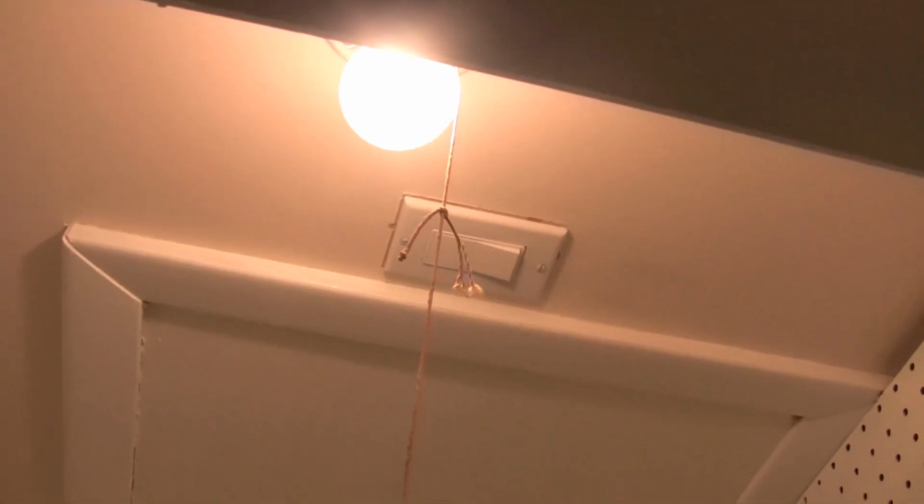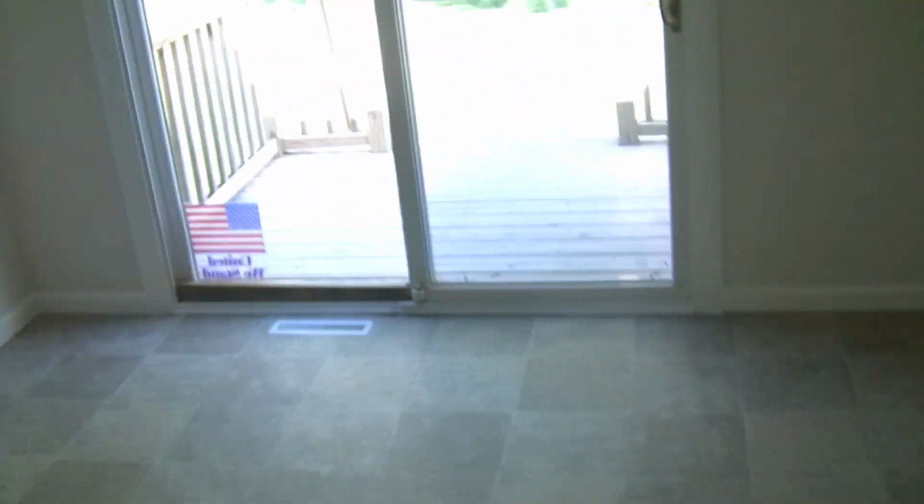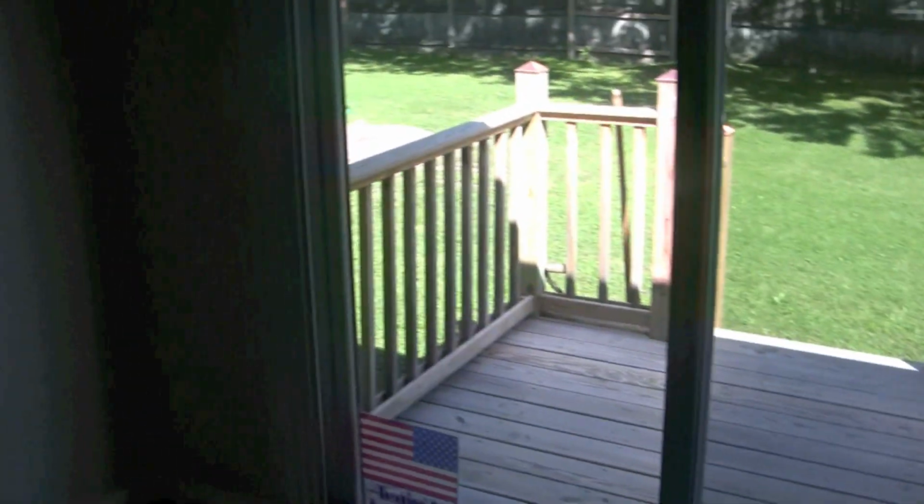The pegboard is original from the 60s, as is the hatch going up to the attic. Incandescent light. Rare find these days. That switch is for the attic. I'm not going up there, of course. 1, it's a crawl space, and 2, I'm not trying to jump up there. I don't think so. No, sorry. Not happening. And there's the sliding glass doors.